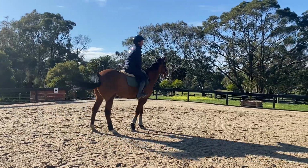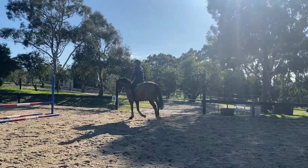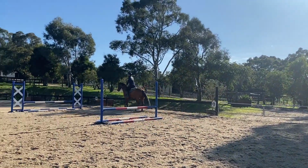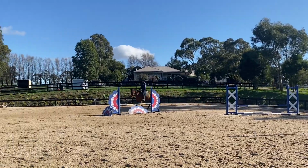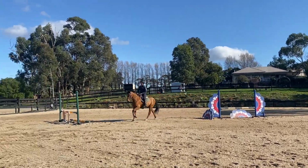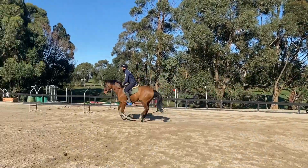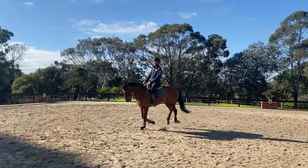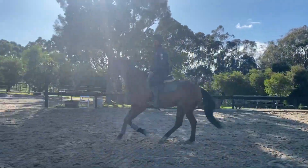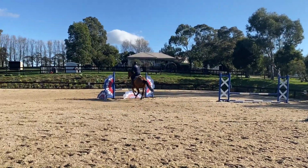All right, well, I guess we'll give this little guy a jump and see how we go. So I've just popped the fences down to around 70, 75 maybe. They're all a bit of a mixed bag. You have more content coming in and jumping bigger in that, but this is good to just at least string some stuff together.